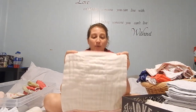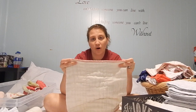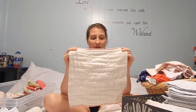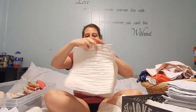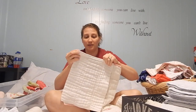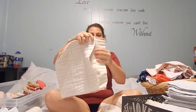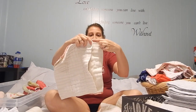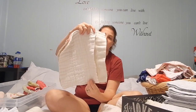The way that they label their pre-folds is by the colored thread that they use. So newborn pre-folds will be a little bit smaller, which these are newborn size. So this is a newborn size, this is a medium size. So you can see the difference. They're different brands, but you can see the difference in the size here. It's almost a full finger width different in size and width. The length is pretty much the same though.